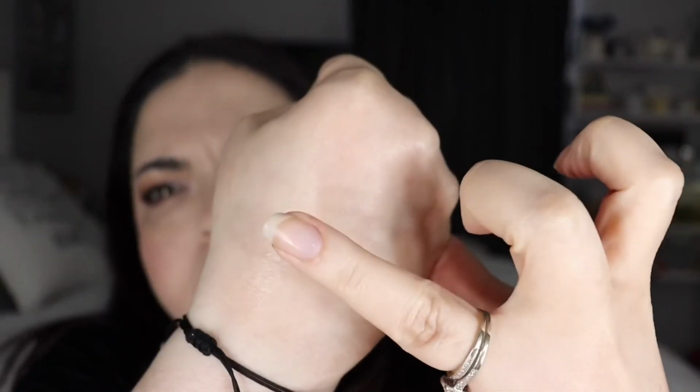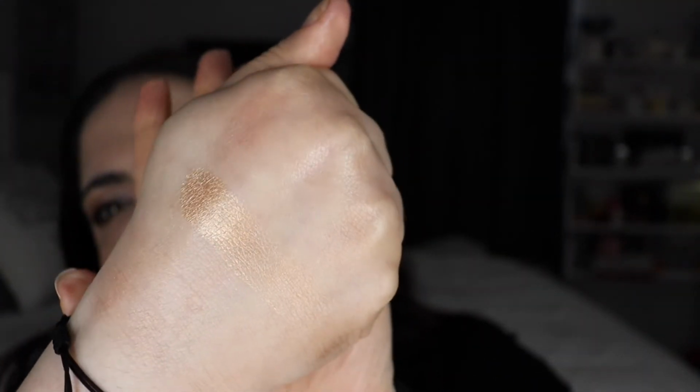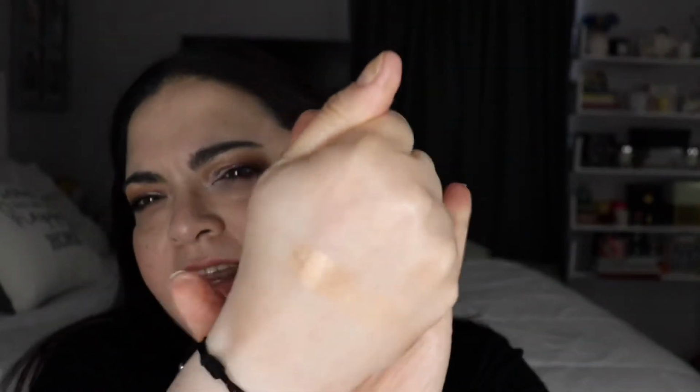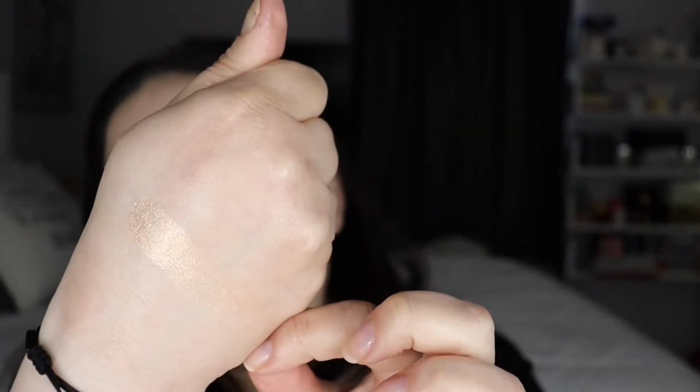So this is my hand clean. Let's see how pretty it is. It is a gorgeous highlight. I was exaggerating a little bit. It's not like those highlights that are really flashy that you would stop traffic and people will crash because you blind them. It's not like that, but it's a very pretty highlight. I think you could use it on your eyes as well.